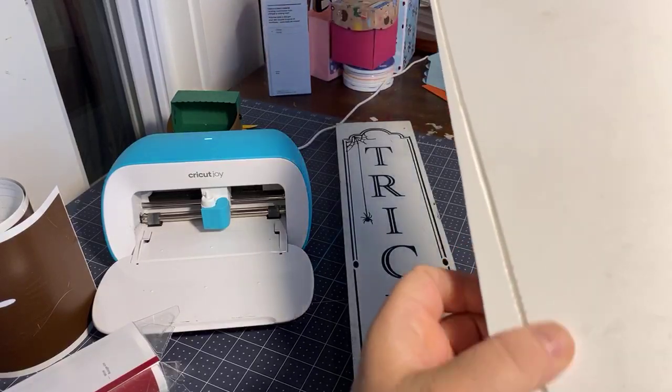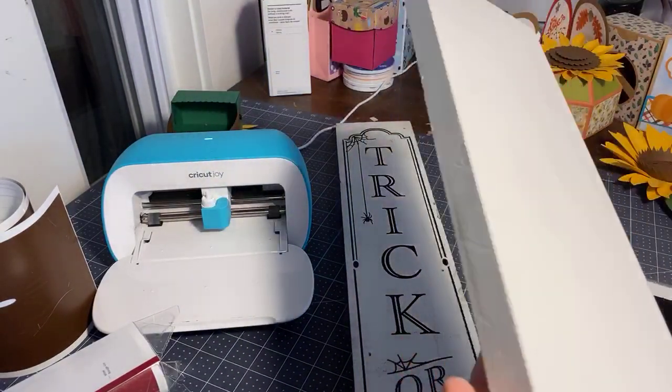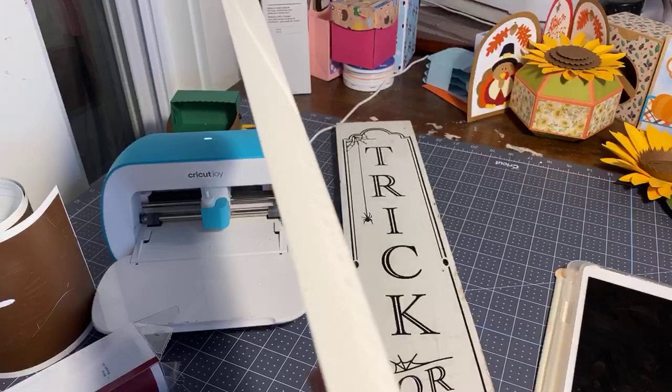This one here's got a big crack or something in it, so I don't think I'm going to use that side. But this is just a piece of primed wood.